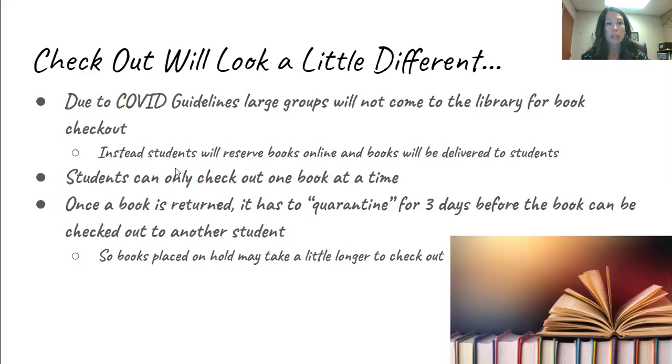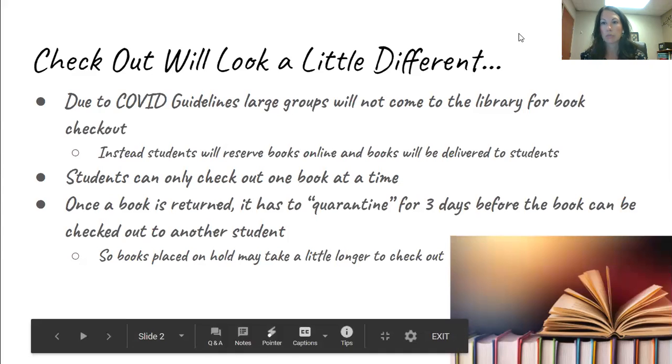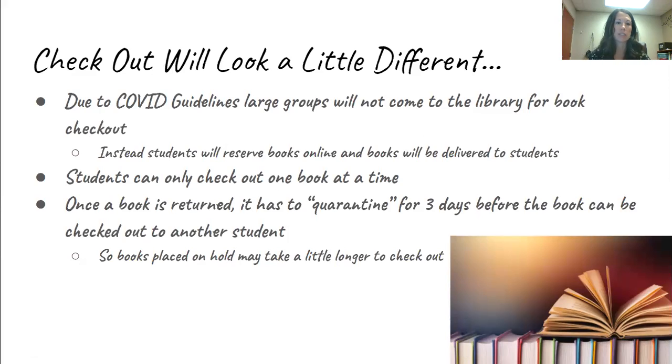Due to COVID, we cannot have large groups come into the library and touch lots of different books. Otherwise, we have to remove the books and let them sit for a while in quarantine, and that's just going to be too difficult. So instead, you're going to reserve books online, and then books will be delivered to you. I'll show you how to do that in just a second.